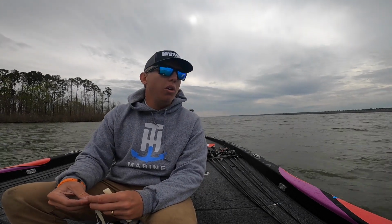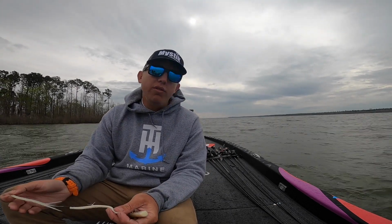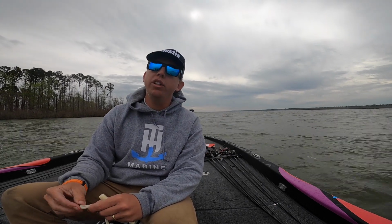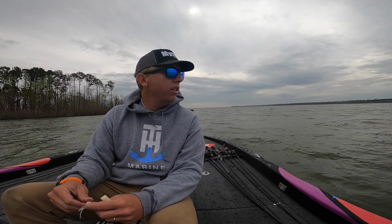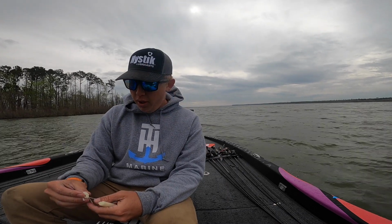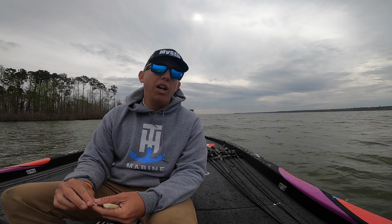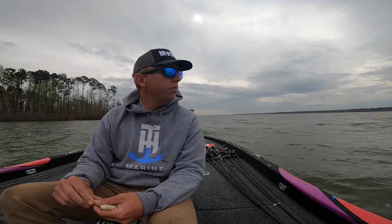The one good thing though is that wind should make these fish bite. I mean, they're a predator fish and it gives them good ambush points, and it's going to get water moving. So I'm going to take that and try to fish shallow, try to maximize my time, and hopefully I can stumble onto some good fishing.